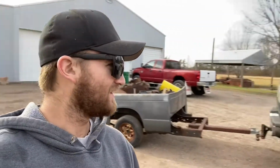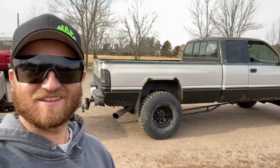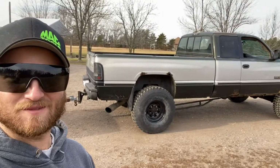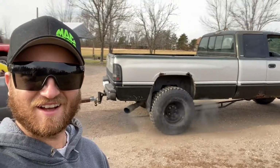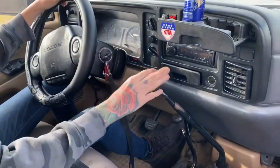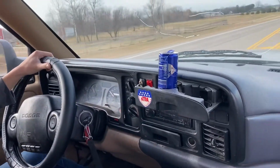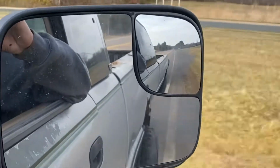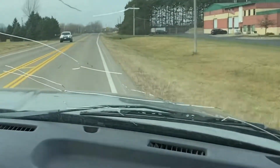Grant here again. About to take the second load in. Got Erika's truck here, a good old 12 valve. Got my dually back there. Thing's pretty sweet. See if she'll give her a little pipe. Oh yeah. Erika here, grabbing gears. To the scrapyard we go. Scrapping.